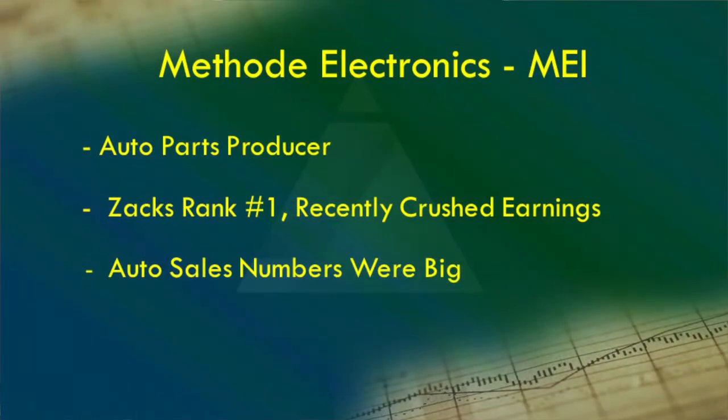Right, Methode Electronics. What they make is that center console piece in a lot of cars today. Ford is one of their big customers. When we're talking about that center console piece, I'm talking about the touch screen, the technology end of that, not just where the fan is and a button you turn to get some noise out of a radio. The cars have advanced a lot over the last few years, so you're seeing that.